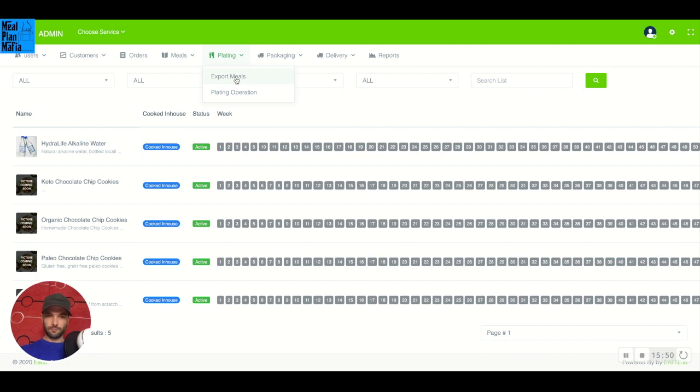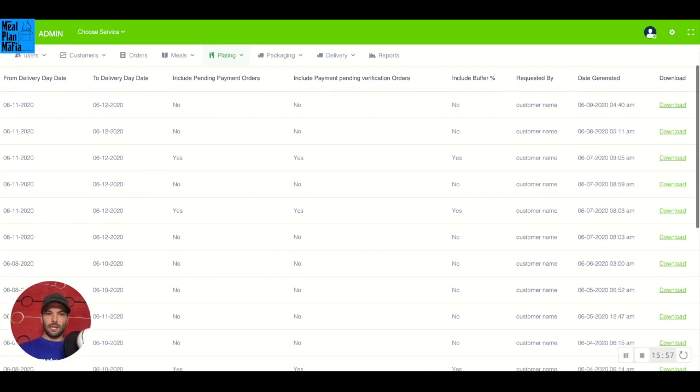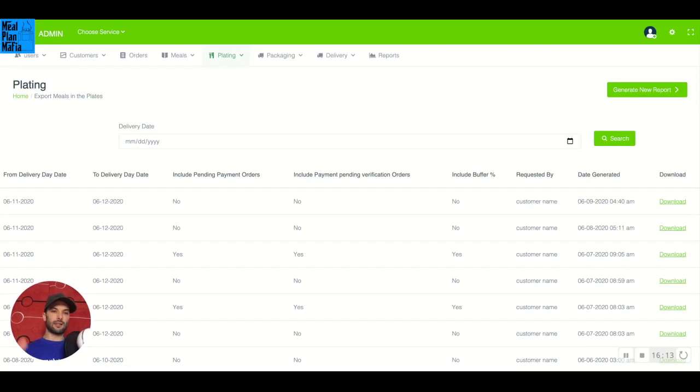Let's go to plating, exporting the meals. Want to get a list created of everything that we're going to be having to do that week. And this buffer percentage is for an overcook. You have the ability to adjust this. Let's say you want to cook 2 extra meals for every 100 meals that you make, just in case something gets dropped or overcooked. Maybe it's 10%. Maybe you want to do it as a percentage. So at 100, it's going to be 10 extra portions, and at 200, it's 20, depending on how many mistakes you make.